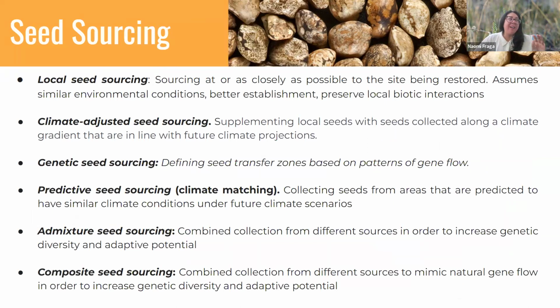So there are lots of different ways to source seeds for a particular restoration site. One is just local seed sourcing. That's the baseline, what a lot of people have traditionally done, which is to source the seed as close as possible to the restoration site. This assumes that the environmental conditions closer to the site are better for establishment, and it preserves biotic interactions.